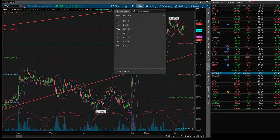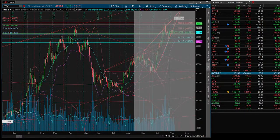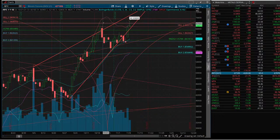$69,000 was the recent high in Bitcoin. And if we close below 65,480, then we definitely have a top, a double top in the making.